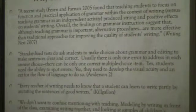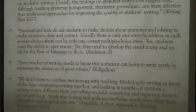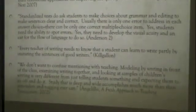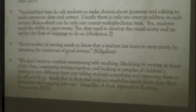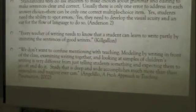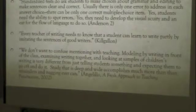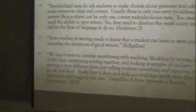And every teacher of writing needs to know that a student can learn to write, partly by imitating the sentences of good writers. Okay. By examining good writers, we're showing them what they can do. Students actually do well with a model. So if we show them the model of an essay and then ask them to write something similar, they tend to do a little bit better, other than just giving them a prompt and expecting them to just do it. So why wouldn't we apply that to grammar?